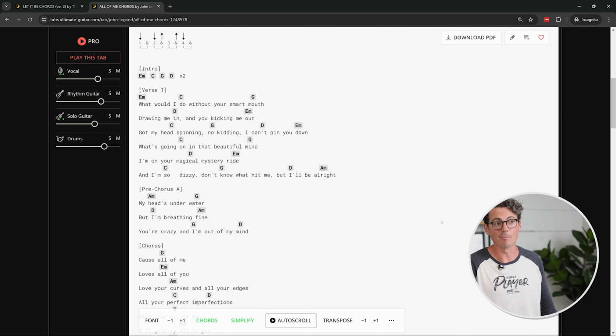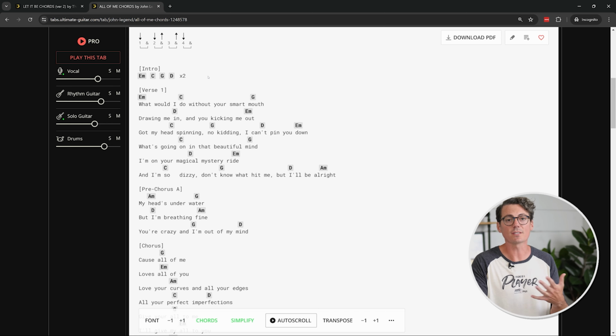So it starts in an E minor, and then it goes to C major, right? And then G major, and then D major. And you'll notice we start with an intro here that is before any of the lyrics, the singing actually starts. So we play that progression two times, and then the actual singing starts.